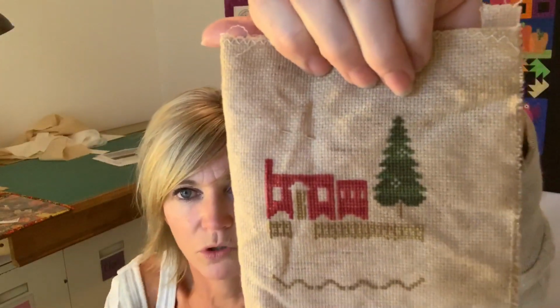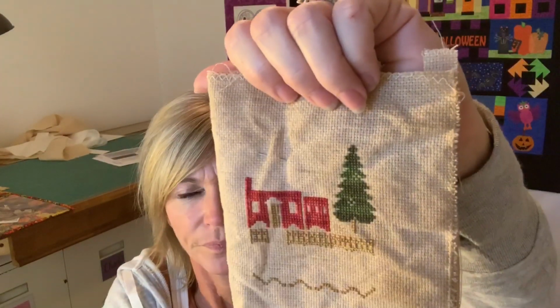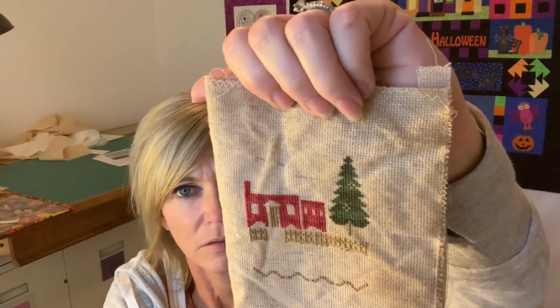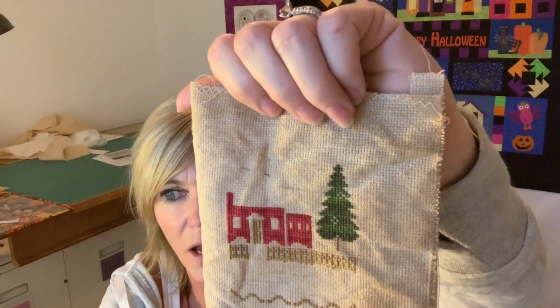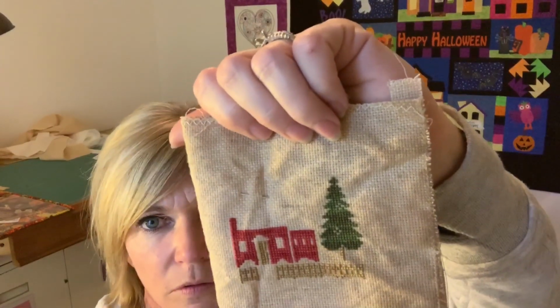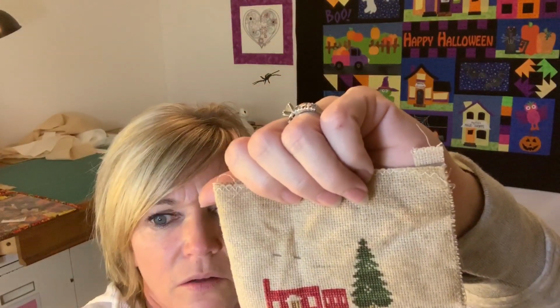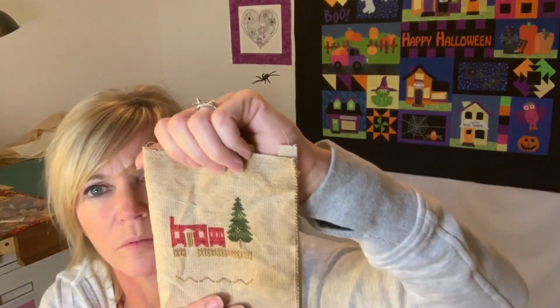I did change the colors up a little bit. My red is licorice red, and I just think it's gorgeous. And then the green is the English ivy. The variegation in that is just beautiful for this tree. Oh, sorry, I was trying to put some light on this so you might see the color a little bit better.